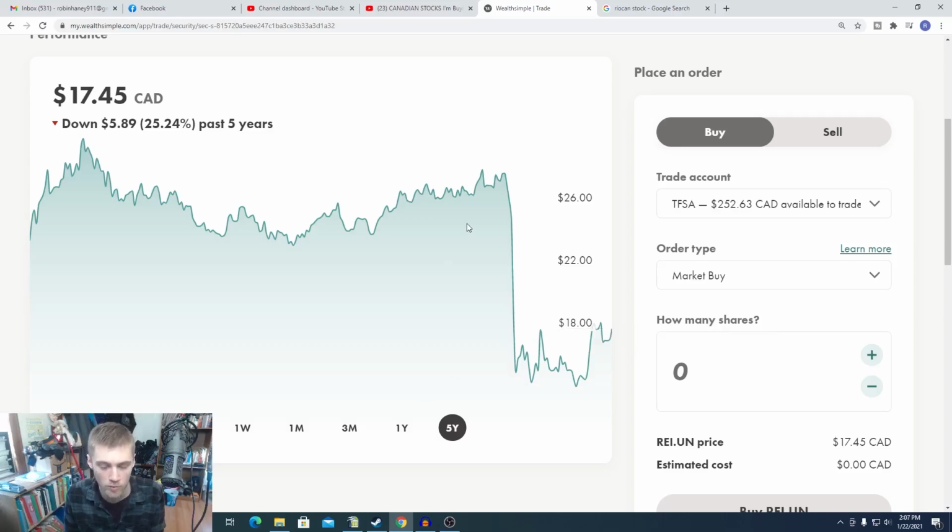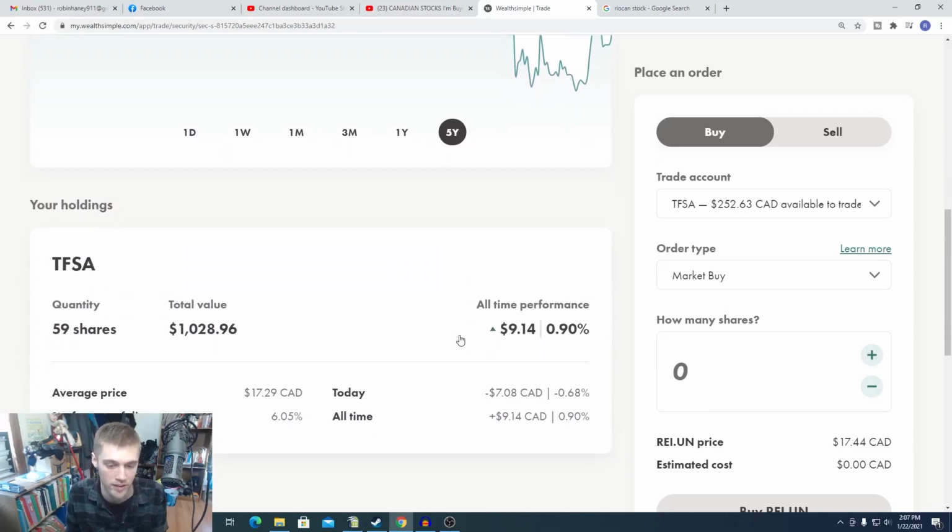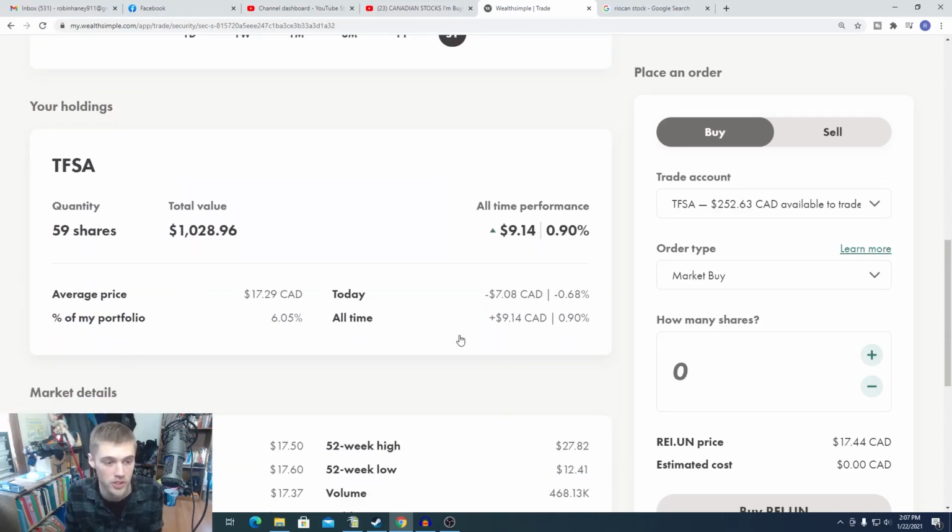So I think overall it looks bad, and I know REITs are really struggling, and there is risk. I don't want you guys to think that there isn't risk, and this is why I'm not going crazy with RioCan, but I think at the end of the day, these REITs will eventually do well, and they do have nice yields. Currently inside the portfolio, we hold 59 shares of RioCan, which is a total value of about $1,000. All-time performance is about 0.9%.